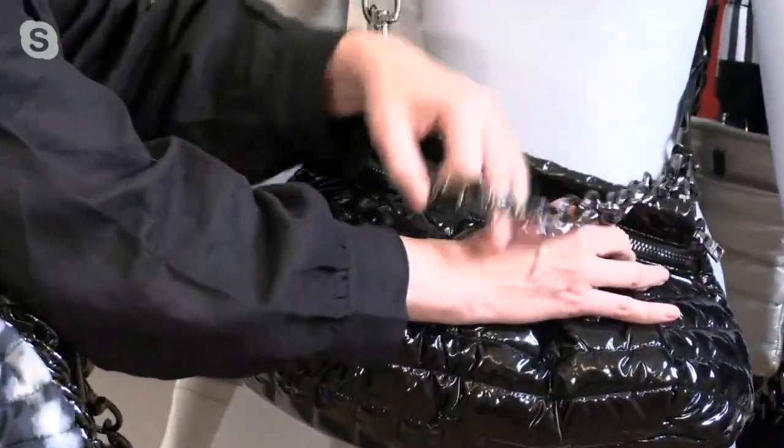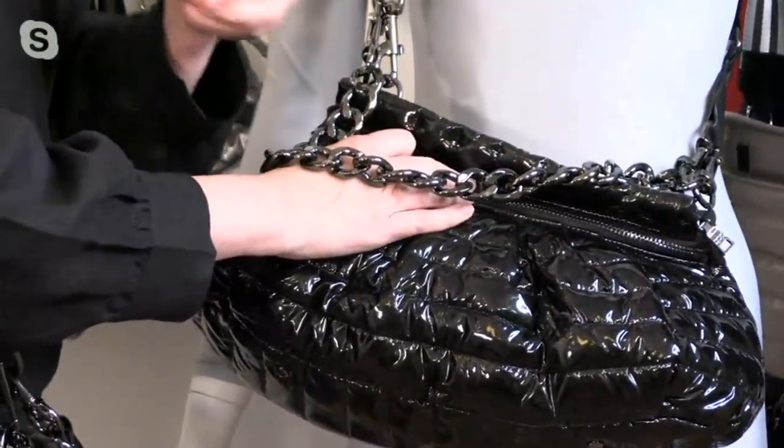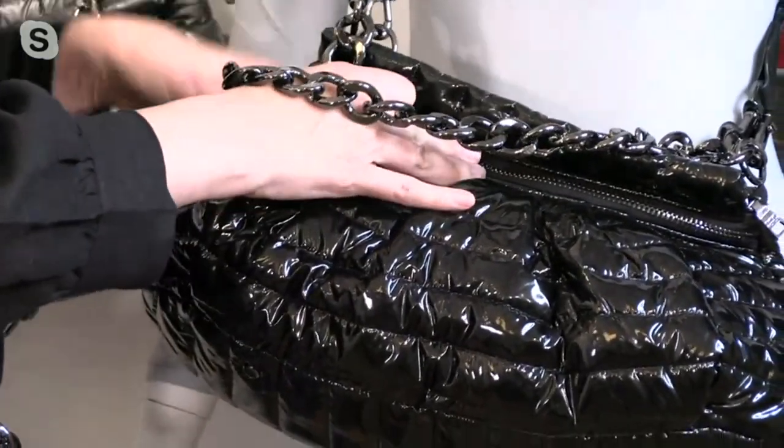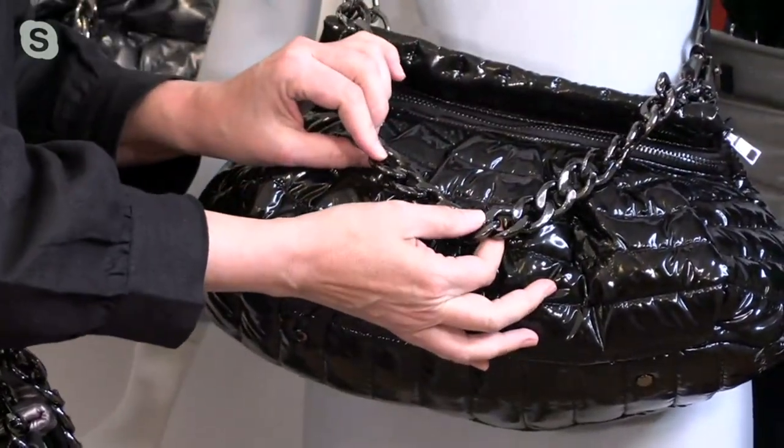And going back to these beautiful chains, what you're getting in these chains and straps, which you could also use in other bags if you like, or mix it up. For the price we're offering today, you can get that hardware. This is beautiful jewelry for your bag, as I like to call it.